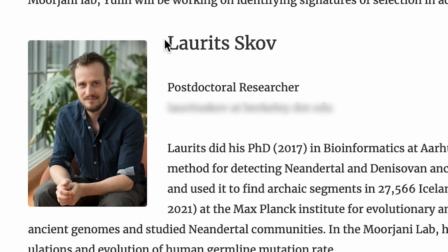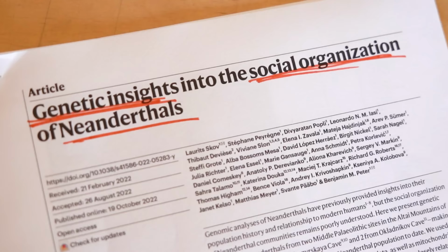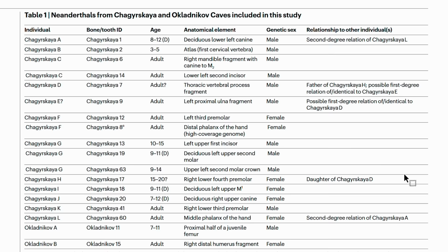That's Laurits Skov, a geneticist at Berkeley, down in California. As he said, all of the Neanderthals involved in these ancient DNA studies are typically separated by a huge amount of space and a huge amount of time, thousands of years. That is until Laurits and a team of researchers published this paper right here, Genetic Insights into the Social Organization of Neanderthals. This team were able to extract DNA from 13 Neanderthals, all from the same place, all from basically the same time. I think it's the largest study of ancient Neanderthal DNA using ancient Neanderthal remains, and certainly our best shot at using genetics to understand a real Neanderthal community, real Neanderthal families.